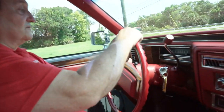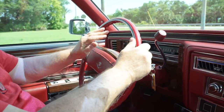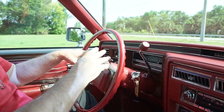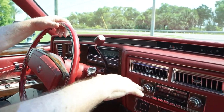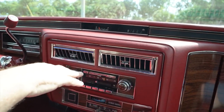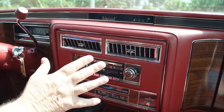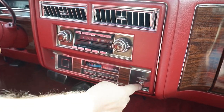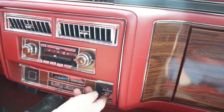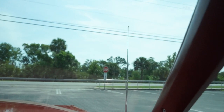Tilt wheel, and check this out. Telescopic wheel, just like a Corvette. Horn works. Both horns. In fact, they might even have three of them. Sounds pretty good. The air conditioning is on at this point because it's about 140 out here right now, but the air is blowing icicles. It cannot blow any colder than it does. And it's a climate control unit also. Has a power antenna. You see on the right hand up there, the power antenna goes up, and you can make it go back down too.